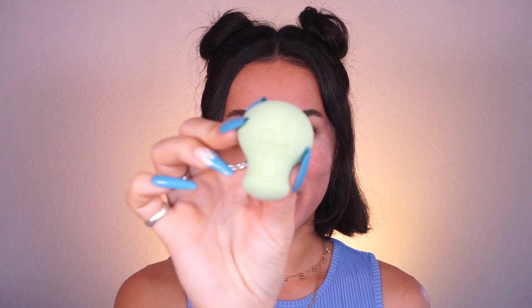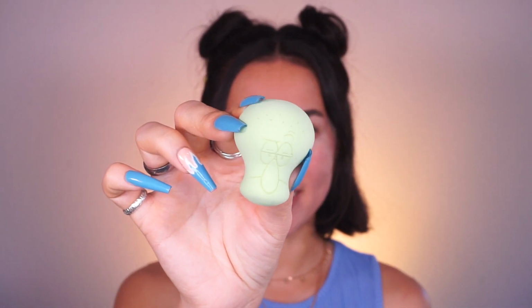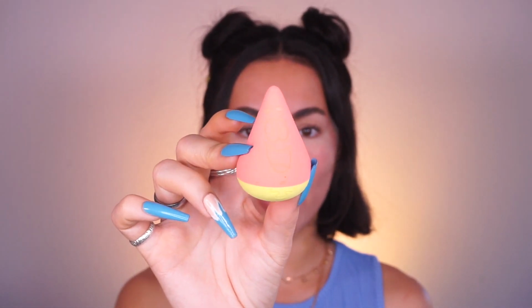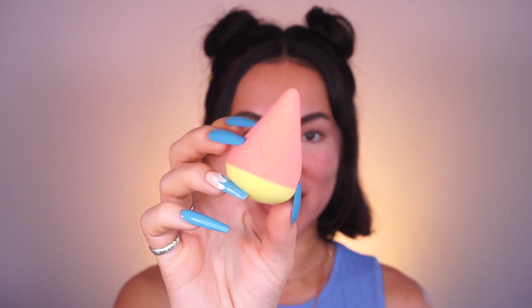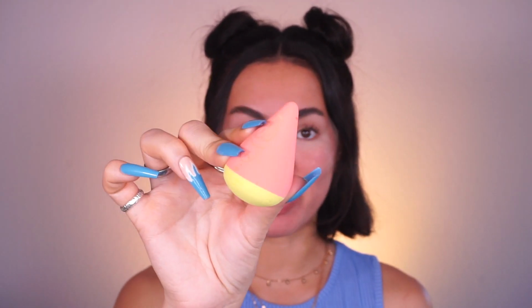This is Squidward. It also has his little frowny face on the front. And this is Patrick. This one is so cute because it has his little pants on, and it has his little goofy face on it, and it even has some flower print for his swim trunks. This is how big they are compared to my hands. So I'm gonna go dampen these in the sink and see how much they grow and see how soft they are, so I will be right back.